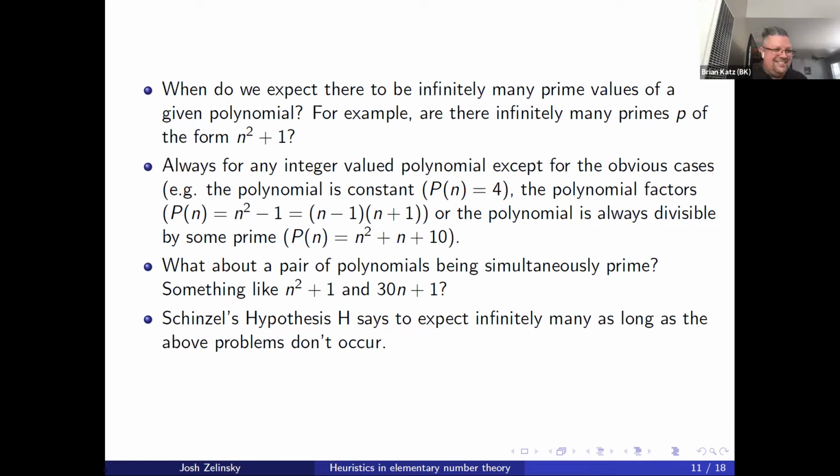Okay. But he says, essentially, except for variants of these three issues, and you need to be a little careful about what you mean by variance, yeah, there should always be infinitely many primes for any set.